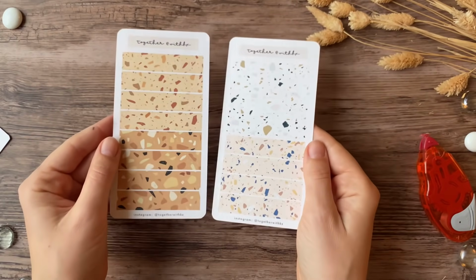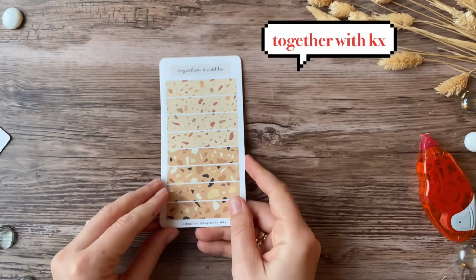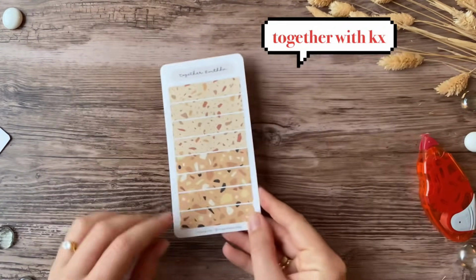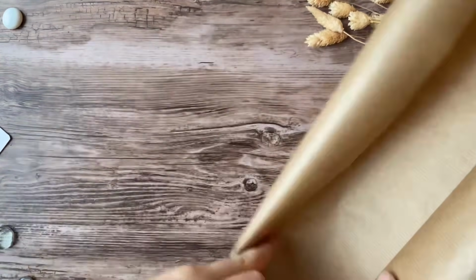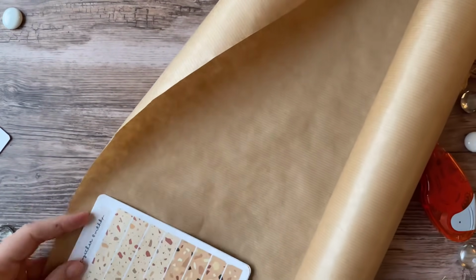Next up we have some stickers. These are from Together with KX. I really love their store. I don't know if Kat has used any stickers from her before, so I wanted to gift these to her.